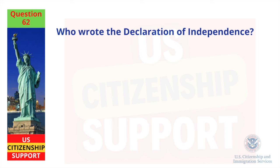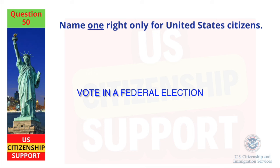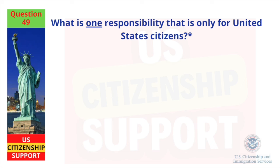Who wrote the Declaration of Independence? Thomas Jefferson. Name one right only for United States citizens. Vote in a federal election. What stops one branch of government from becoming too powerful? Checks and balances. What is one responsibility that is only for United States citizens? Serve on a jury.